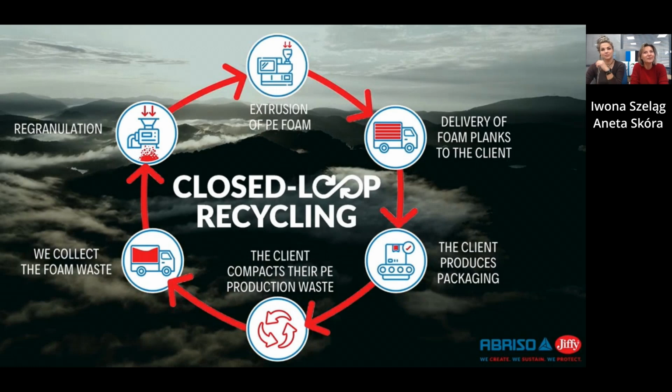We manufacture PE foam in-house. Sheets are delivered to customers who process them, often into packaging. Any offcuts and leftovers are compressed into briquettes. We collect these briquettes, often with the same vehicle delivering new foam. The briquettes are reprocessed into regranulate, which is fed back into our production line. We even extend this system to include collectors, converters, and distributors, helping foam material return to our facilities from the broad market. Importantly, 100% of our own production waste is also recycled. Nothing is lost.